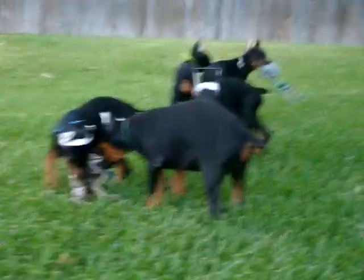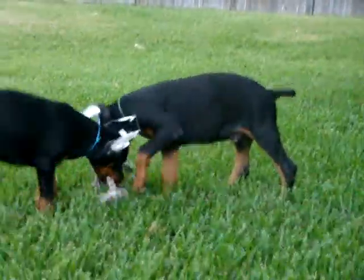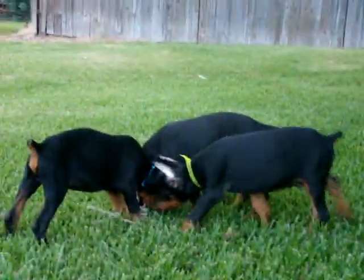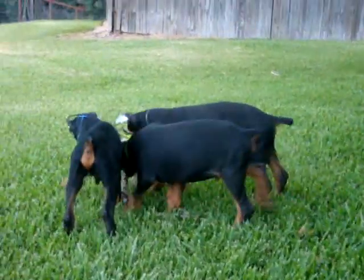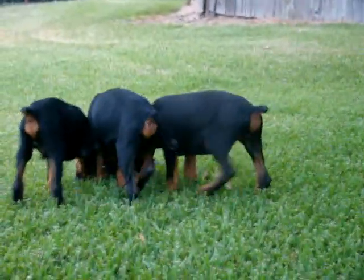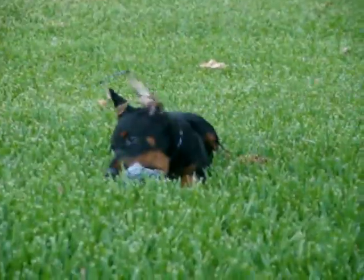He also has plenty of drive for doing schützen and bite work. They're playing with the tug right now. Boys! The head on this blue and white male is phenomenal. Got nice deep rust markings. Come on, boys!